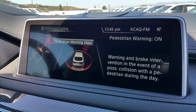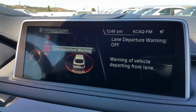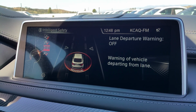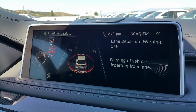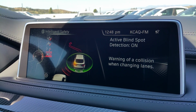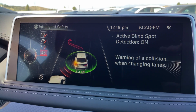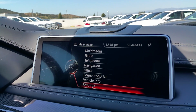The next one, you have Pedestrian Warning during the daytime, so this is a really great feature. The next one, we have Lane Departure Warning. It's going to let you know if you're maybe a little tired and merging out of your lanes without noticing. It will vibrate your steering wheel. And then the last one, we have active blind spot detection. It's standard on a lot of models these days, but what's really great is you'll see lights on the inner portion of your mirrors and a vibration on your steering wheel as well. You see those little triangles right there. Those are great safety features on this model.